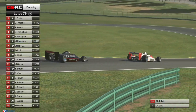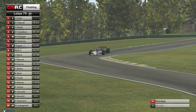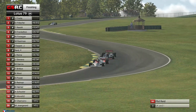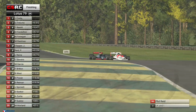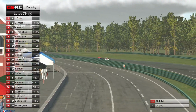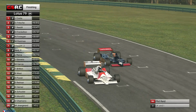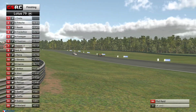Phil Reed here, back on the back of Jason Clapper. Is this close enough? Can he try and snipe this position right back and bump him down to 16 up, changing our battle for the hardest charger? He's right there. This is going to be tight on if he's got enough of a slipstream. He's gaining, but he runs out of track, and it looks like Phil has to settle for 8th in the end.